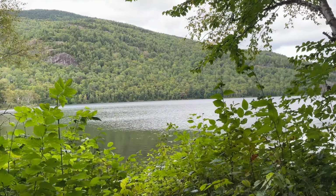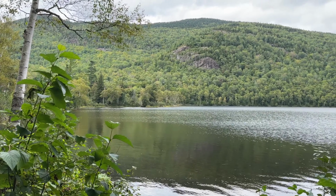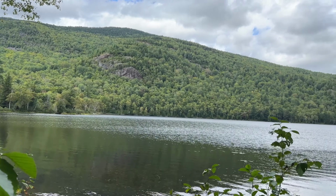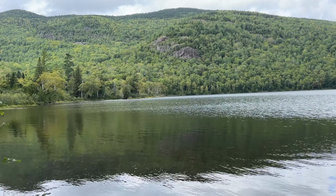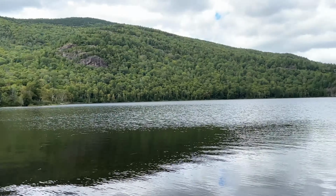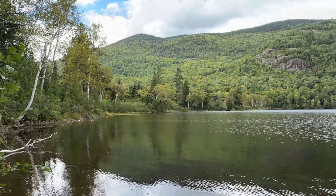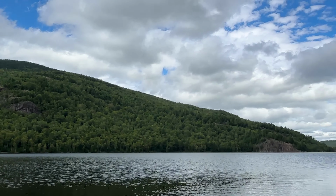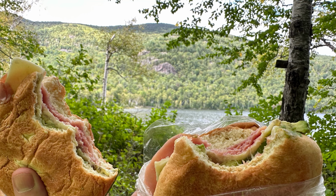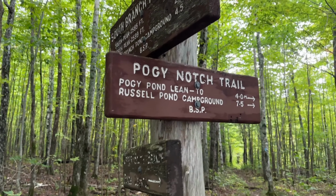So we are at the far end now of Upper South Branch Pond. And there are some tent sites across from here, I believe, over on that shore. You can hike into them or you can canoe or kayak. Beautiful. South Branch Campground is where we are not going, and Russell Pond, that's where we're headed.